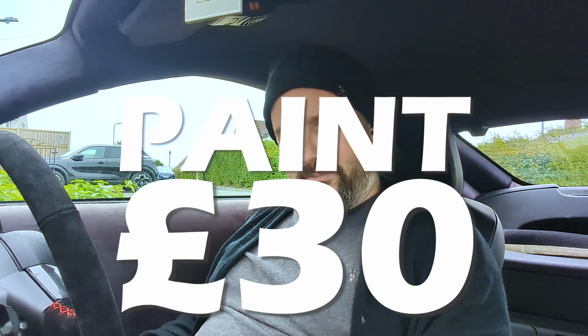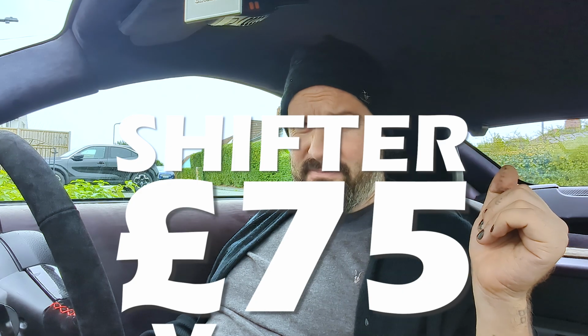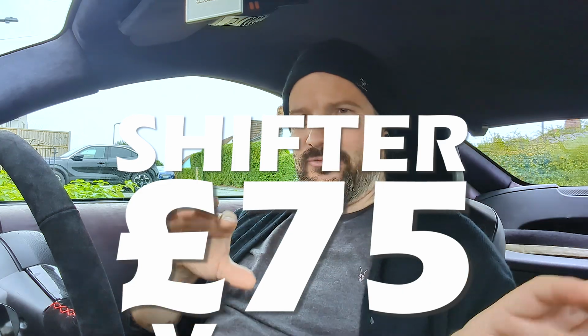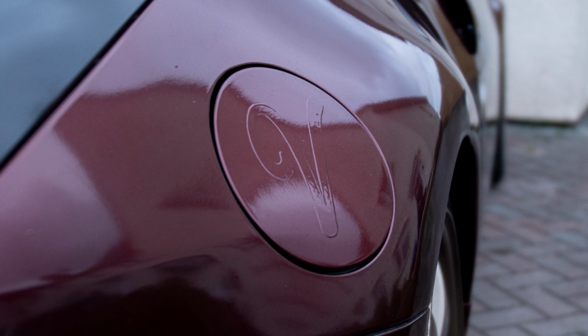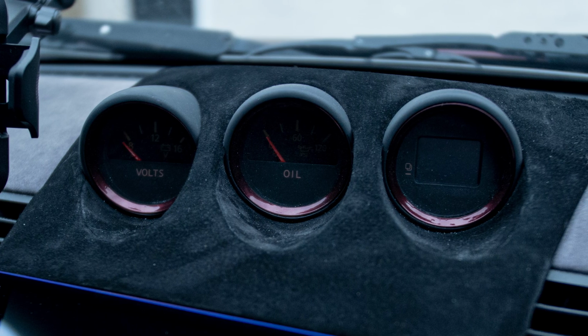There's my shift knob and boot that come from Likewise. I think that was £75. And there's some small touches of vinyl, which is the same vinyl wrap that I've got on the exterior of the car, just to bring a little bit of the colour onto the inside.